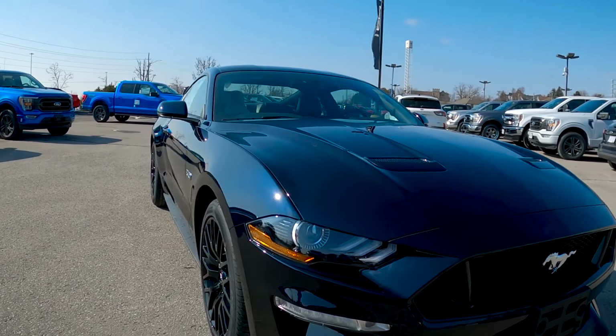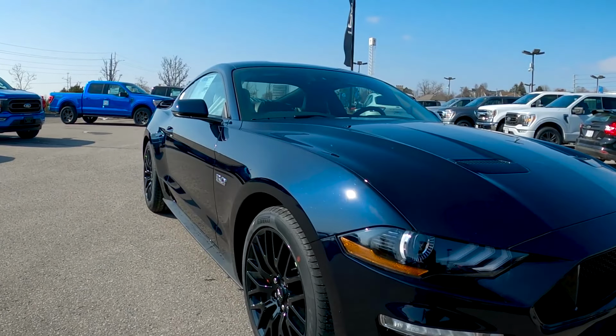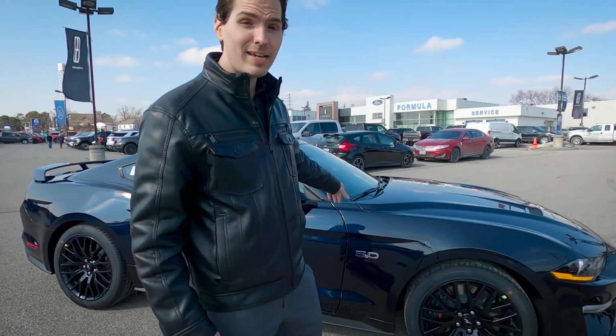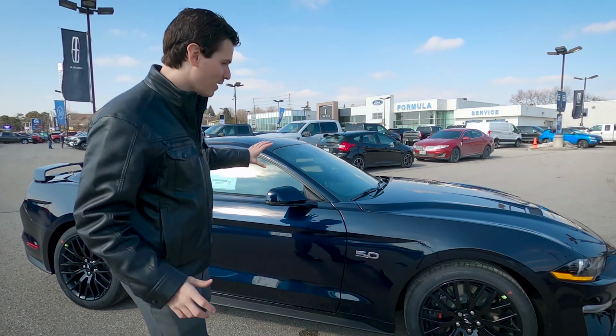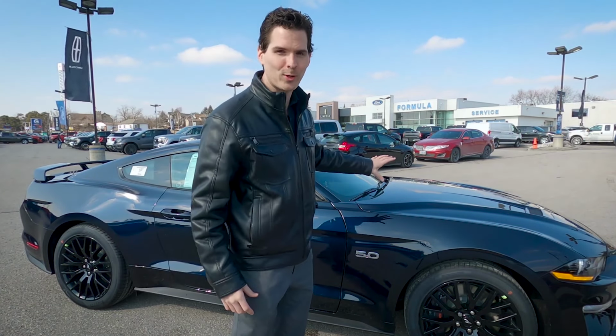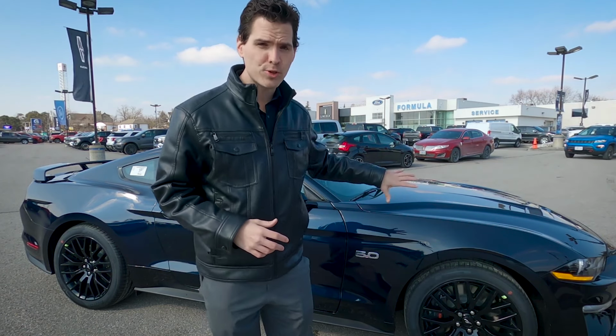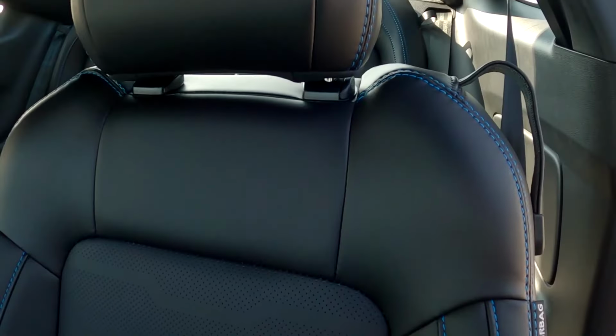This is the 2021 Ford Mustang GT. Now the reason why I'm so excited about the one behind me, couple things. First of all, it's Antimatter Blue. And I don't know about you, I absolutely love the look of this color. The reason why is because it almost looks black, but when you get it under certain lights, it's a beautiful deep blue. And I am a huge fan of blue. I love the look of it.